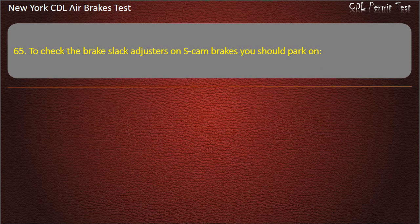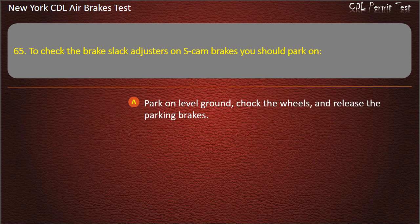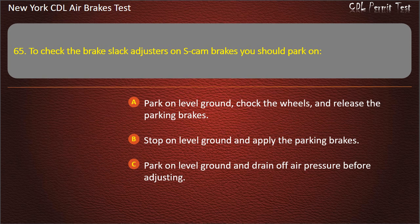Question 65. To check the brake slack adjusters on S-cam brakes you should: park on level ground, chalk the wheels, and release the parking brakes; stop on level ground and apply the parking brakes; or park on level ground and drain off air pressure before adjusting. Answer. Park on level ground, chalk the wheels, and release the parking brakes.